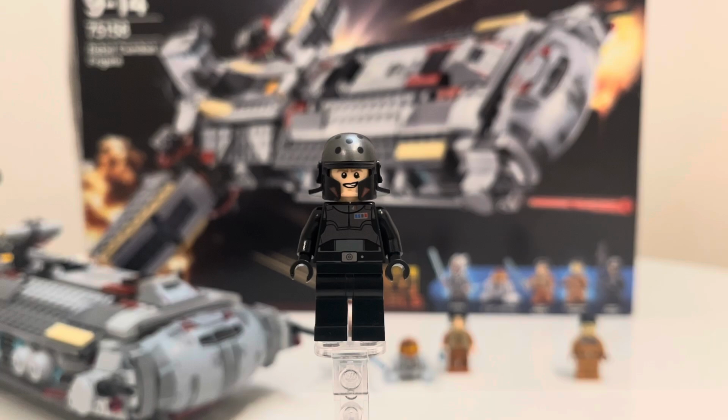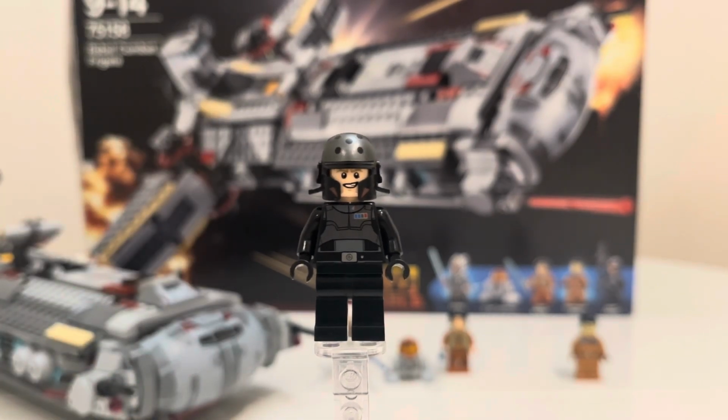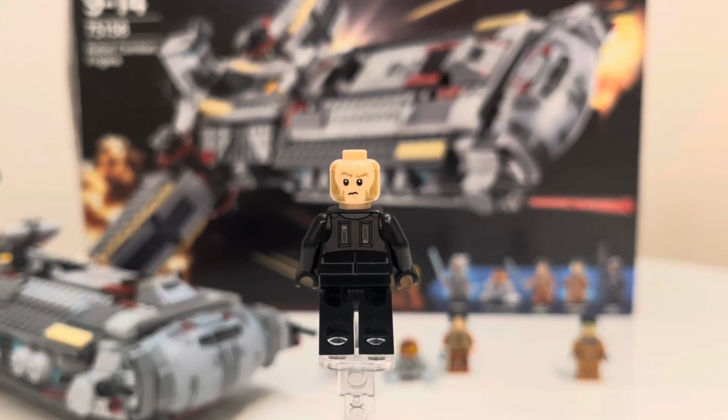Next we have Agent Kallus, which is very nice to get with his helmet. That is an amazing addition for this minifigure. We can see the Imperial rank on him, and he also comes with his exclusive gun. But nonetheless, the Agent Kallus minifigure is actually really unique, and I just really like the exclusive pieces which we get with him, from the face expression to the helmet, and also the details on the body. And there's still some printing on the back of his torso with the unique face expression.